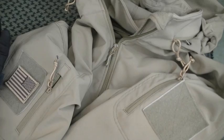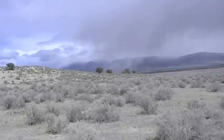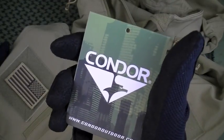I'm not going to say the Tad is bad. It's outstanding, but it's expensive. You know, where's the money left over for optics, for guns, for ammunition, for knives you need? Something's got to give. This is a good way to get some very high quality gear thanks to Condor, and still stretch your funds to fulfill other tactical needs you might have.